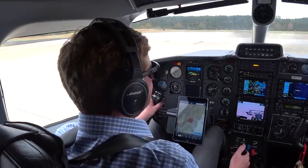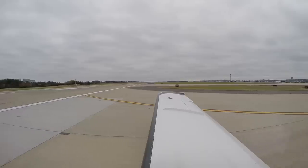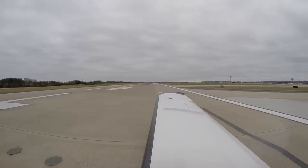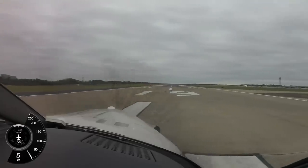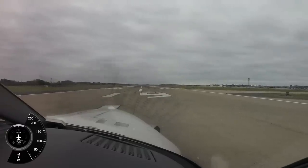Heading 250, contact Potomac Departure today. This is a really big, long, wide runway here. Some of the biggest airplanes in the world will land at this airport. As you can see, it is a long ways down that runway. So we're lined up here on center line. We're going to hold the brakes and wait for our takeoff.